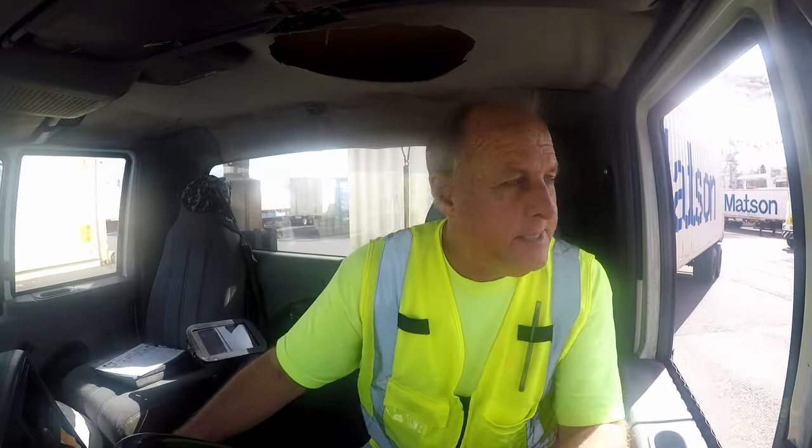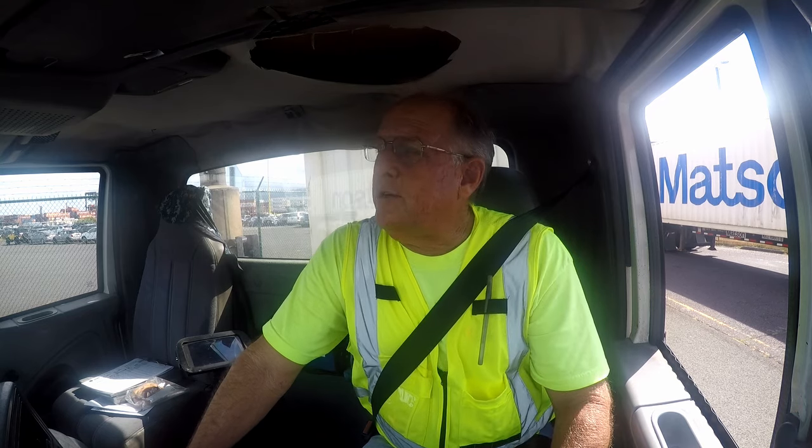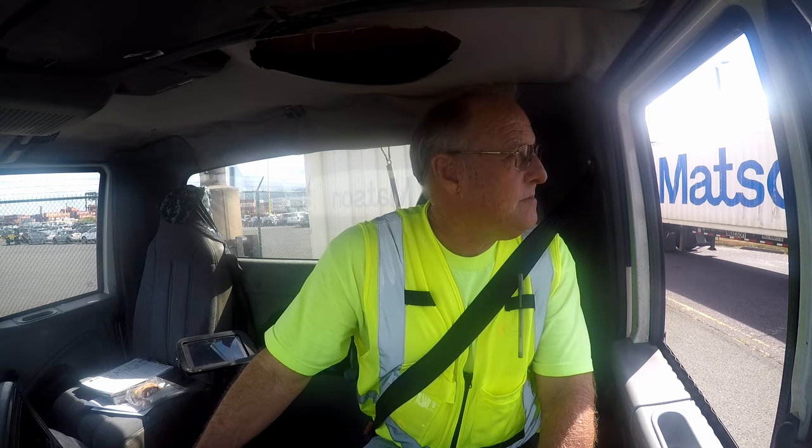But in the meantime, we gotta go get our sand shoe fixed. We'll either fix it or we'll have to swap chassis for this container on a different chassis. Typical Monday morning stuff. Making our way to the mechanic shop. Well, we got our sand shoe replaced.